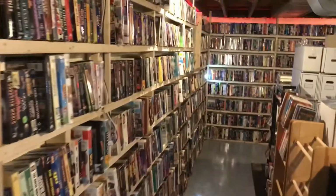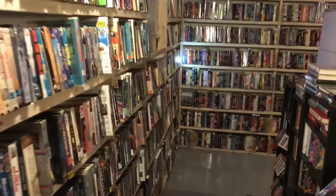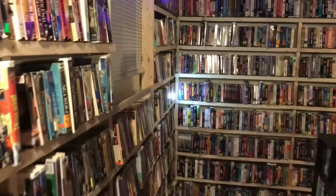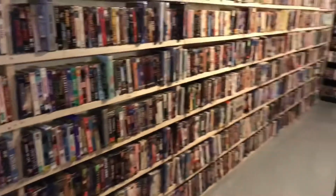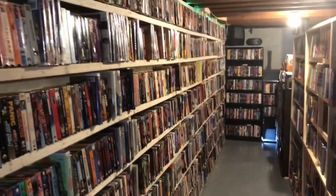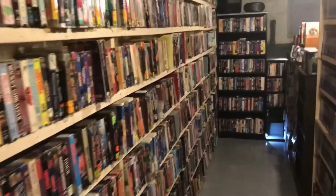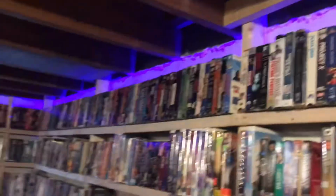And then back this hallway, this man-made hallway. I do have the collection separated off from the comic collection, so it feels like it has its own space. I love turning this corner. Has a nice little bit of a video store feel, especially with the TV up there and the flashing lights, which actually came with the house. I rather like them.